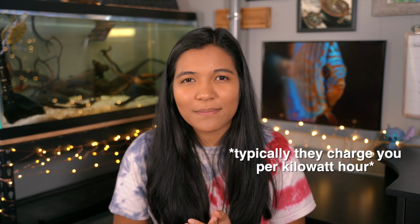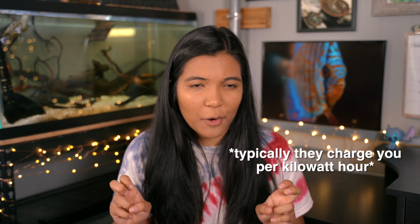From there, you actually have to look at what your area, county, or state charges for electricity. Typically this is measured in something called kilowatt hours. If you know anything about the metric system, a kilo is basically just 1,000 times bigger than a regular whatever you're at. So a kilowatt is 1,000 watts. Does that make sense? Keep following me here, okay? I promise there's not too much brain power after this.